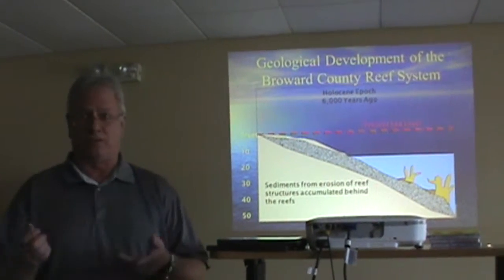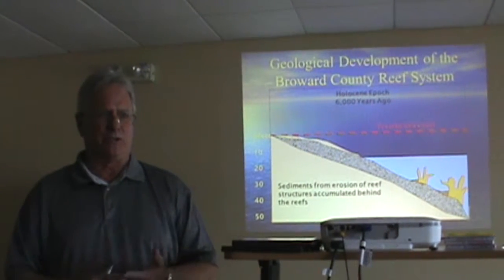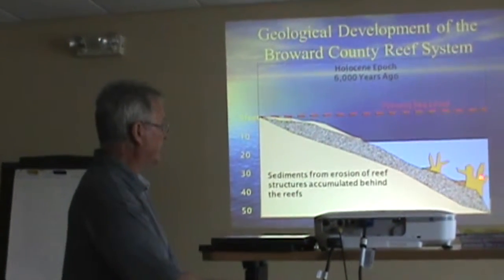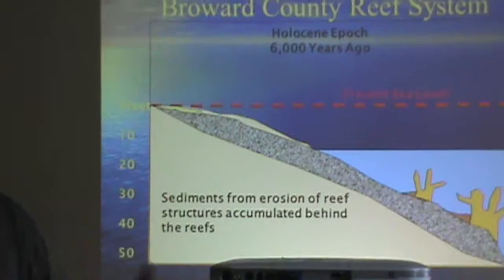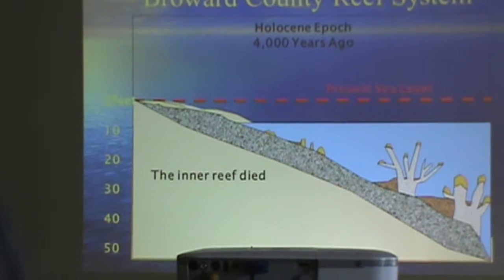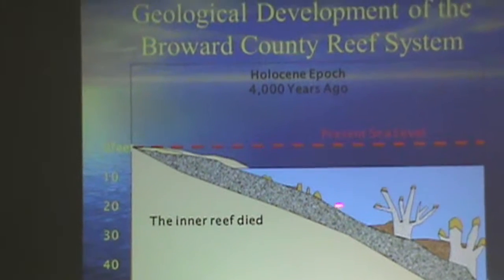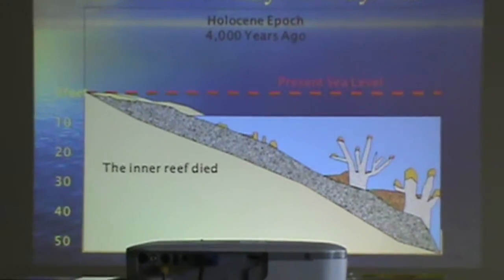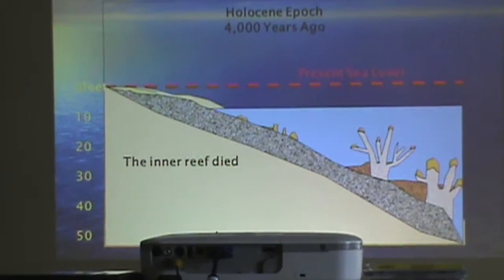Now, 6,000 years ago, it's warming up again, climate is changing, the glaciers are melting, sea conditions are perfect for the coral offshore. This is the outer reef, and the middle reef starts to build. You see the sand depositing in behind that from normal erosional processes. So now we have the second and the third reef, right? Yes. And now you see the first reef ridge here, and the corals start to die off underneath. And what you have growing on top is live, healthy coral growing on top of dead skeleton.